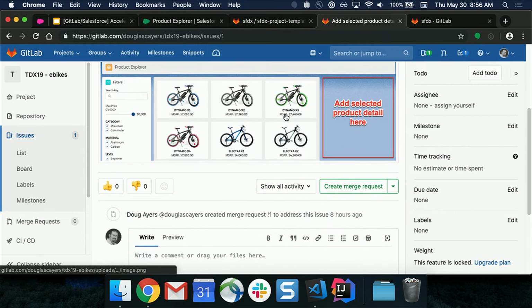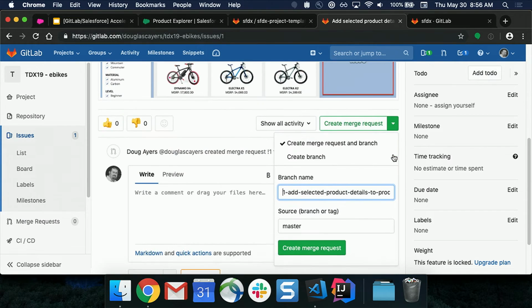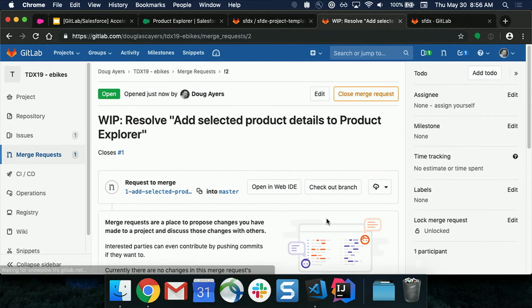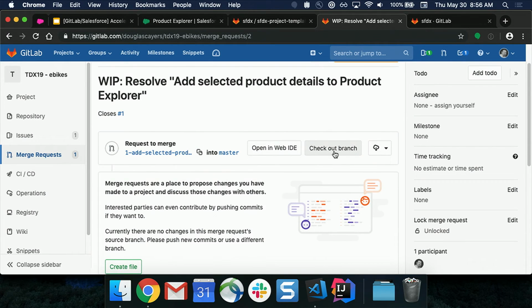Now from here in GitLab, I've got the issue, and directly from here, I have the option to create a merge request and a branch named after the issue, so I can immediately get started. The merge request automatically has this work in progress prefix, and that lets people know, hey, we're working on this new feature. And it knows what branch it's on. And now I want to check out locally so I can start doing my development.